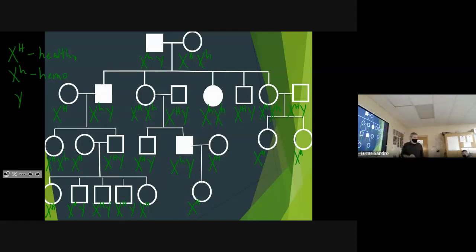Anybody else that we can use that same trick with? Yeah, dad has hemophilia. She's a carrier. Good. Is that it? Anybody else we can figure out, or are we down to our 7 question marks?